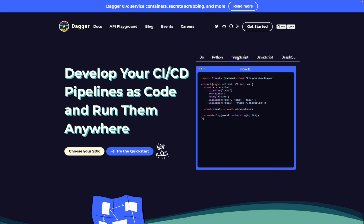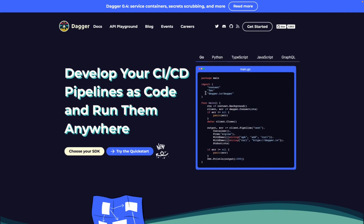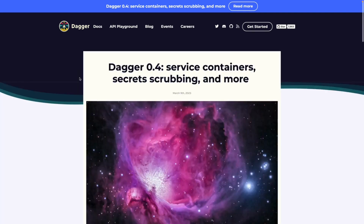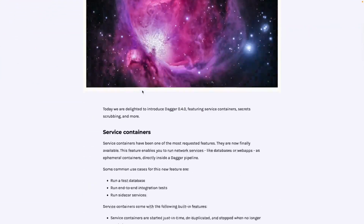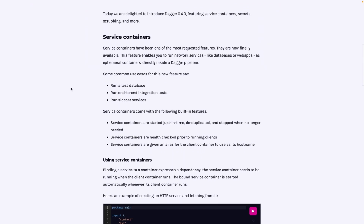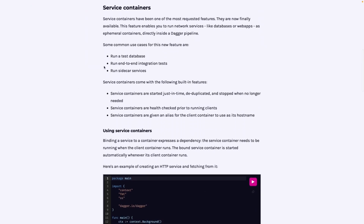And so it's a combination of portable workflows, or pipelines rather, with code if necessary, if you wish. So that is really nice, I think. So Dagger is the story behind Dagger. Now, coming back to why I mentioned this earlier, Dagger 0.4 shipped earlier today, adding support for service containers, secret scrubbing, and more. And so this is an article that goes into what are the latest features in 0.4.